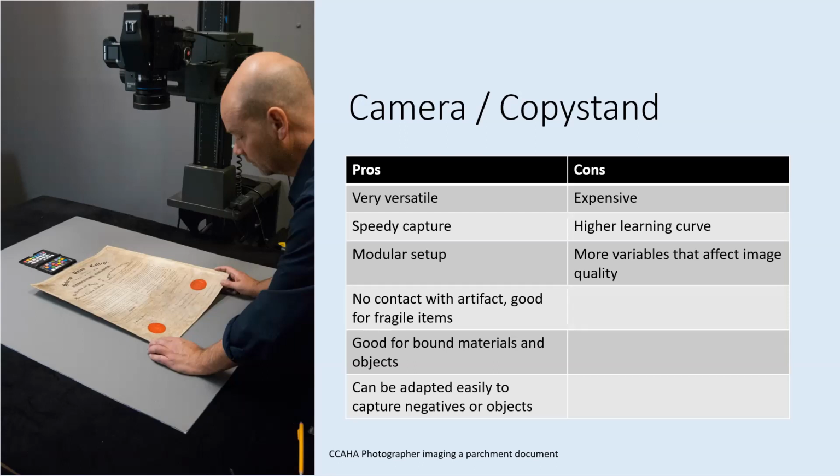Another advantage is that the equipment has no contact with the artifact, which makes it a good choice for fragile materials. It can be used to capture books easily, especially with the use of a book easel or cradle support. And the camera can also be taken off of the copy stand and mounted onto a tripod to capture different angles to show, say, the physicality of books, or to digitize 3-dimensional objects in your collection. A camera can also be outfitted to capture negatives by adding a macro lens and photographing them over a light box.